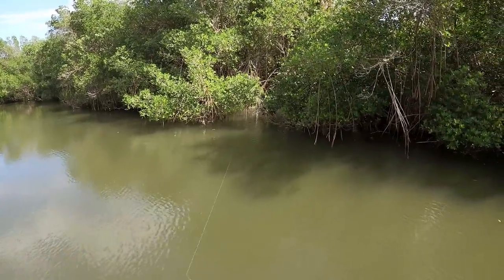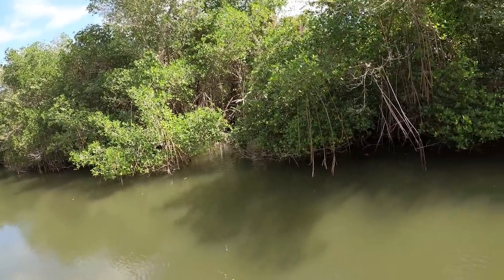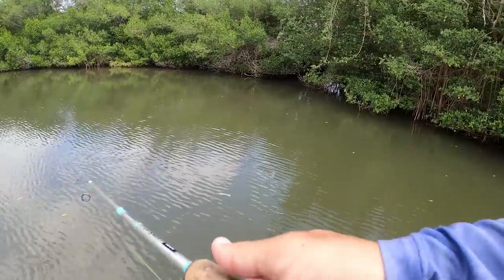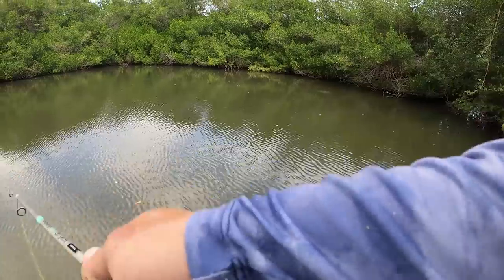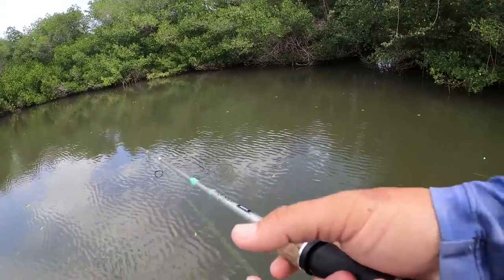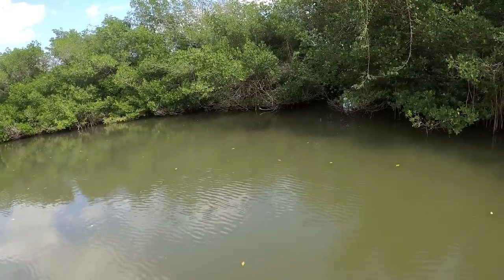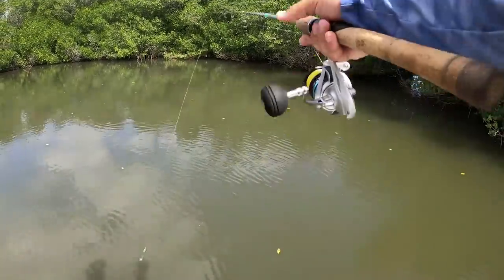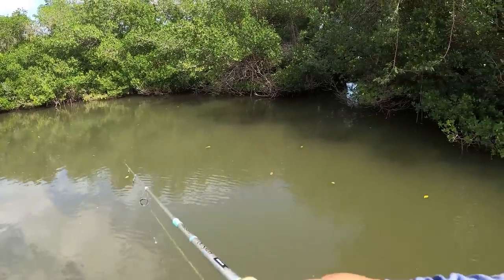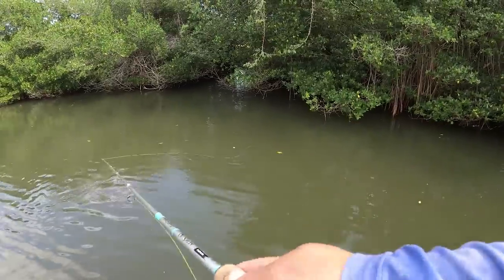There she is. These mangroves go back pretty far, man. I got a feeling there's probably some snook and reds, but they're sitting 10 yards back there, you know? Oh, multiple snook right here. They're both decent, not huge. They're being shy. Both were upper 20s, low 30s. We're just gonna pick this mangrove head apart.